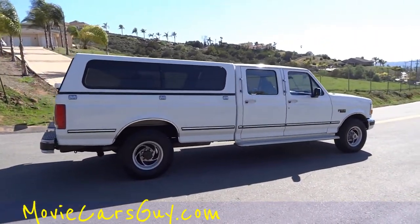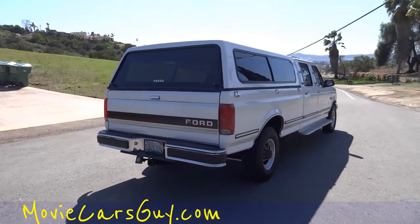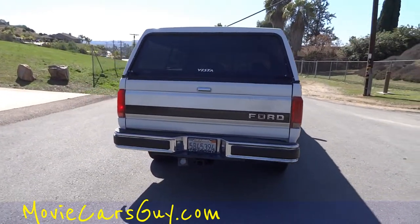I bought one of these new back in '94. It's a '95 F-350 crew cab. Beautiful truck. You couldn't get a cleaner one.